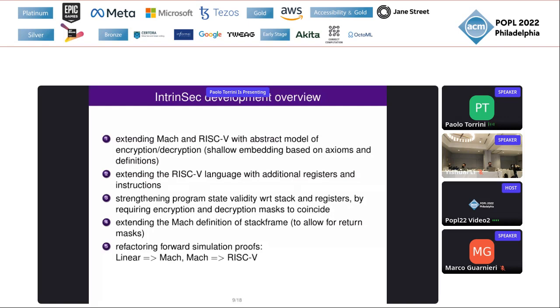So basically, by requiring that encryption and decryption masks coincide in order to succeed with the decryption and carry on with the execution. We also need to extend the Mach definition of stack frame to make space for return masks. And finally, we have this refactoring of the forward simulation proofs from Linear to Mach, and more significantly from Mach to RISC-V, where most of the work has actually been.